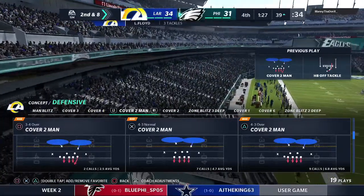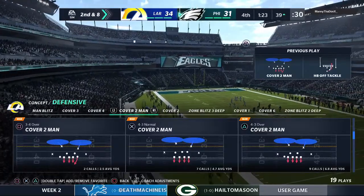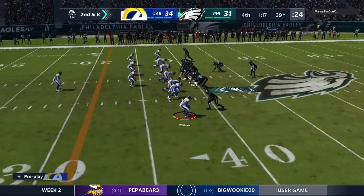I like it. I like the call. Still an opportunity to run the football and chew up a little more time off the clock. 39-yard line. The last run good for 2. Here's 2nd and 8.